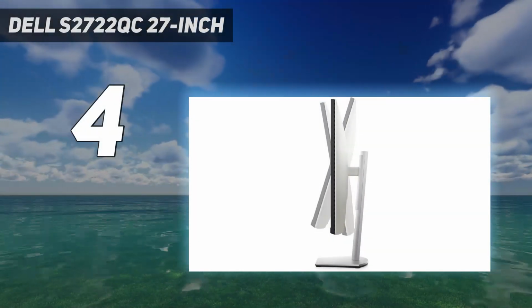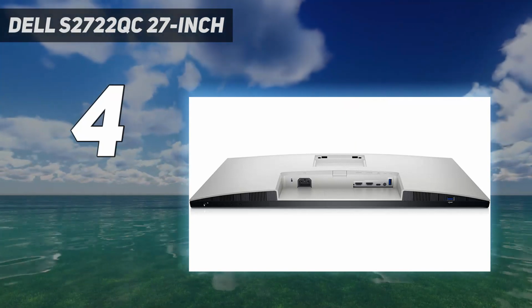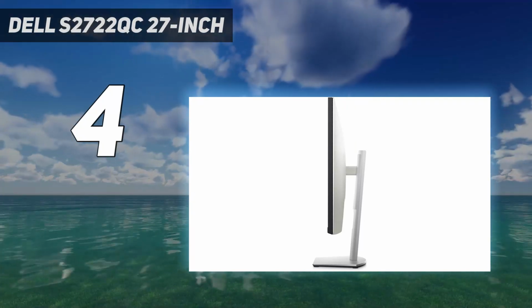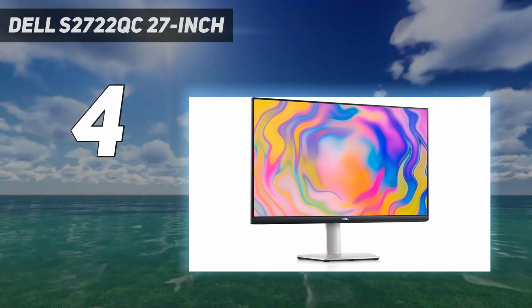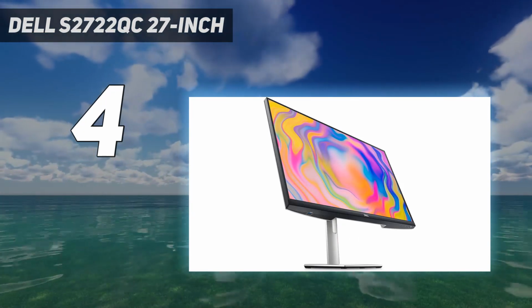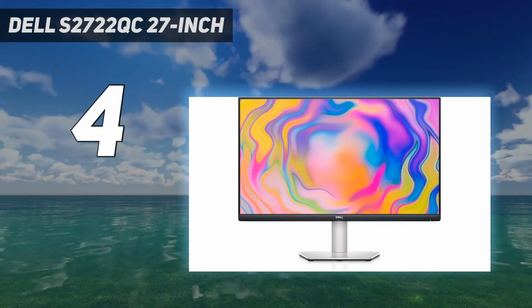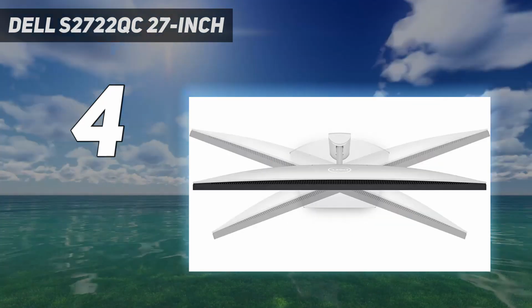Dell S2722QC 27-inch. If you don't need all the extra features with the massive USB hub of the Dell U2723QE, you can save a bit of money on a similar 4K display, the Dell S2722QC. It's a lower-end model, so it has fewer USB ports and features as it doesn't have a KVM switch, but it still supports DisplayPort Alt mode on its only USB-C input if you want to connect your laptop.